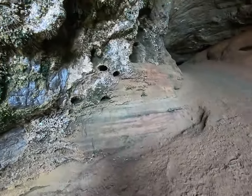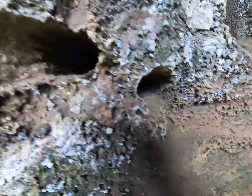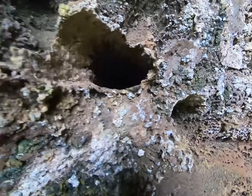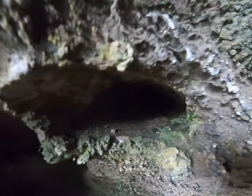Here we have the whack-a-mole holes. Still haven't found out what they are for, or how they were made, or where they come from. Wait a minute, I've got a light. I can shine a light on the matter here. Let's do that.